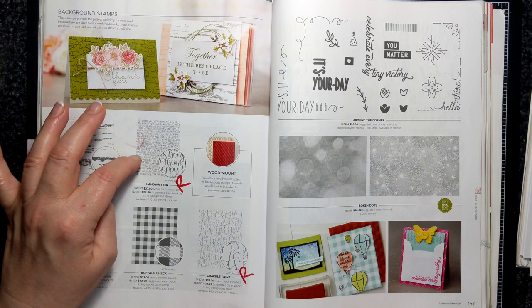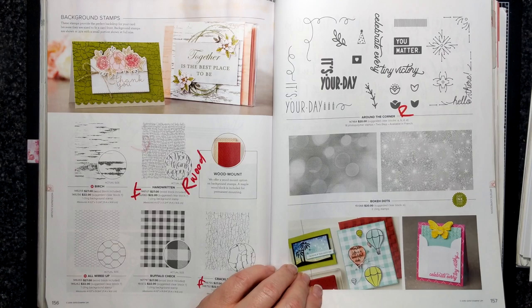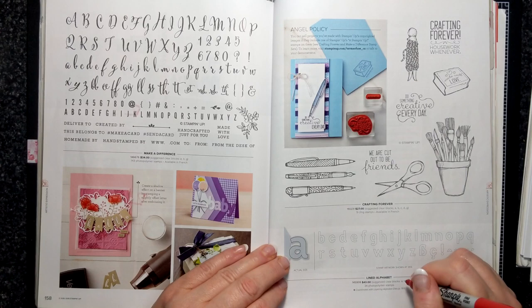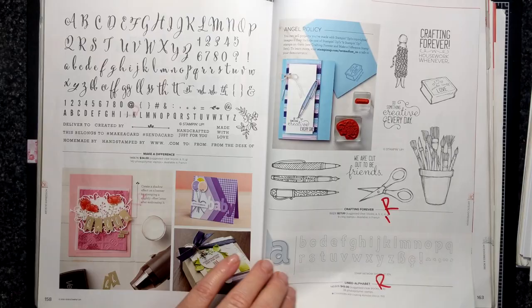On 157, Around the Corner, retired. And the French version of that. The Bouquet Dots, retired. Lined Alphabet on page 159, retired. And Crafting Forever, retired. And the French version. Okay, 164.